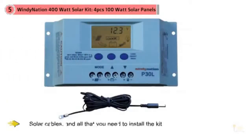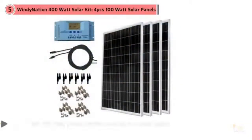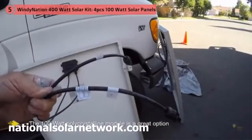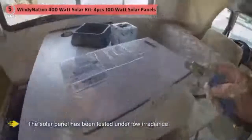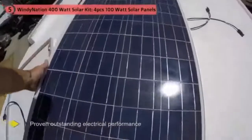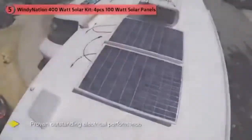In this occasion, the Windy Nation 400 watt RV solar kit offers 4 100 watt solar panels, a 30 amp PWM solar charge controller with LCD screen, MC4 connectors, solar cables, and all that you need to install the kit. The 100 watt polycrystalline model is a great option for RVs, cabins, and other off-grid purposes. The solar panel has been tested under low irradiance and high temperature conditions and has proven outstanding electrical performance.